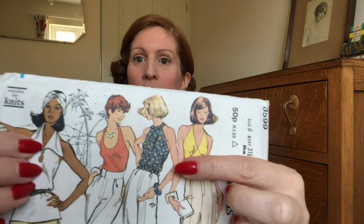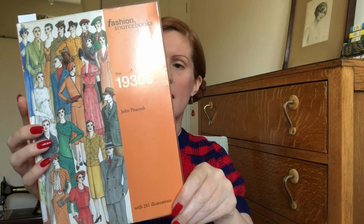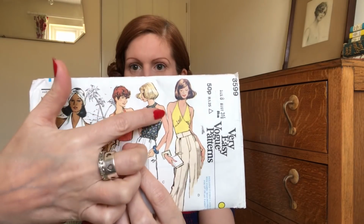So the first thing that I'm going to make is a little top. If you saw my last video, about the vintage haul that I got at the Vintage Bazaar, you would have seen this pattern, because I picked this one up for that particular pattern. Now I've got it in a book, which is called the 1930s, part of the fashion source books. There's a whole collection of these of all different eras, but of course I've got the 1930s one. I've got loads of books like this, but I spotted that top there, and it has rope around the top of it, and I thought that would be a great way to replace the top bit here and make it a little bit more 30s.